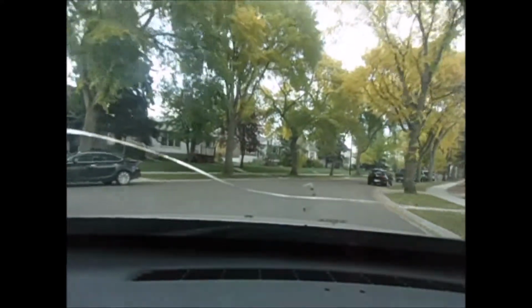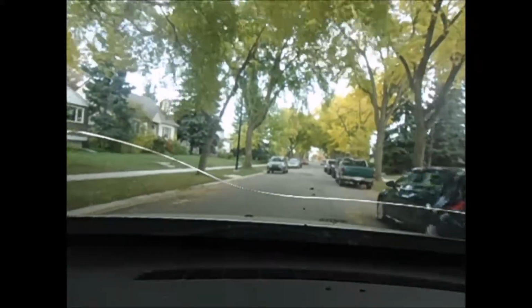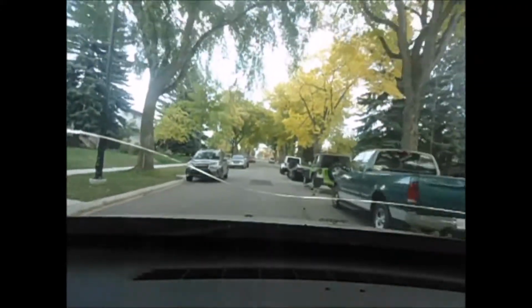So pretty driving down the street. Oh, look at all the pretty fall colors. Oh, I love it.